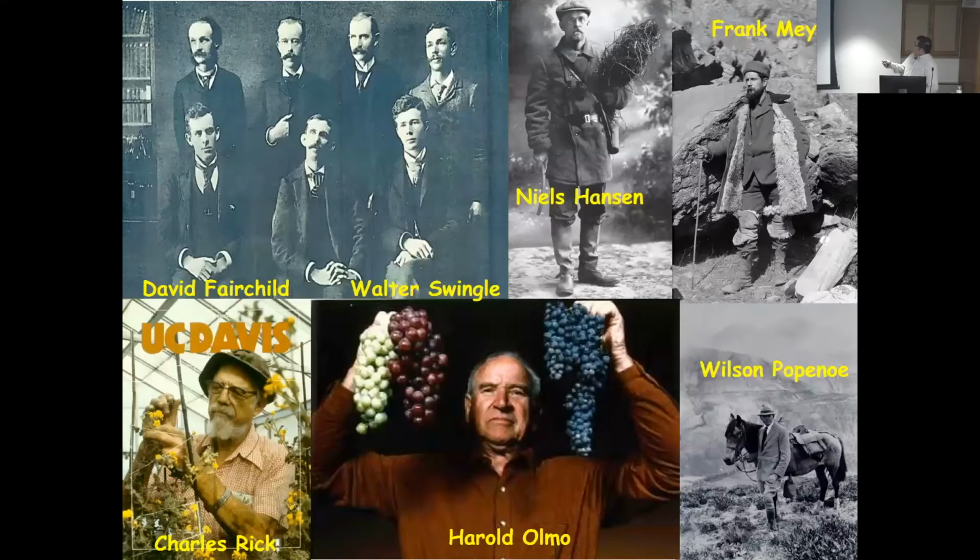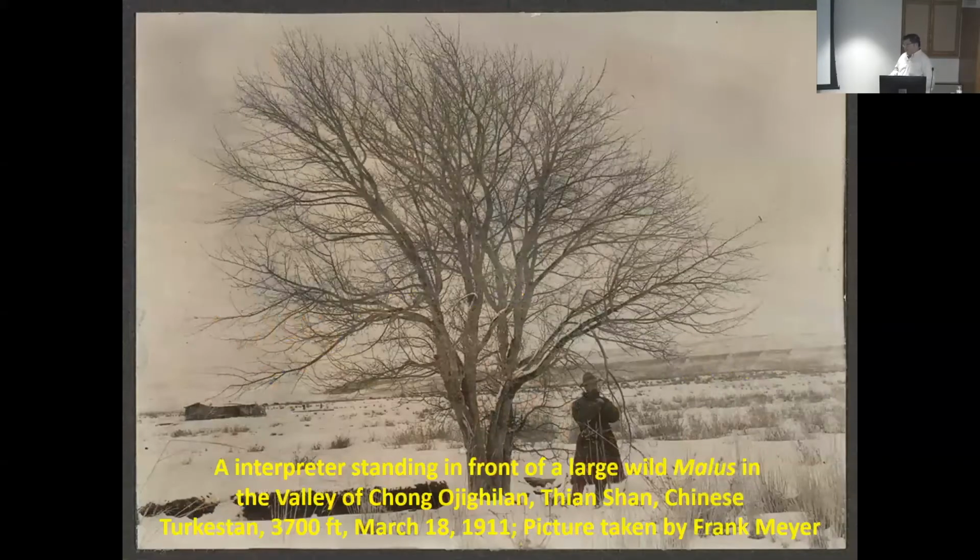One of the most famous plant explorers, Frank Meyer. And also Dr. Charlie Rick at UC Davis. He spent almost his entire career collecting tomato germplasm in the Andes in South America. And also Harold Olmo, who introduced a lot of grape material in the 1960s from the Mediterranean region into the US. Also Wilson Popenoe spent several decades in Central America, collecting a lot of fruit germplasm material, including avocado.